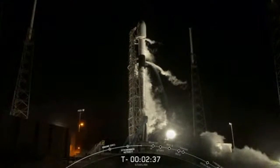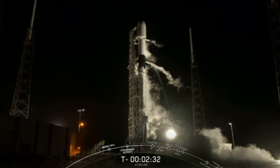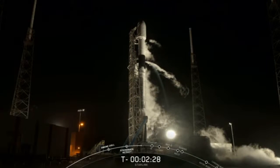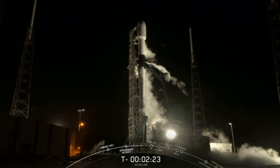We are currently 2.5 minutes from liftoff, and Falcon 9 is now moving into the final stages of the countdown. The first and second stages are both nearly fully loaded with 1 million pounds of kerosene fuel and liquid oxygen.